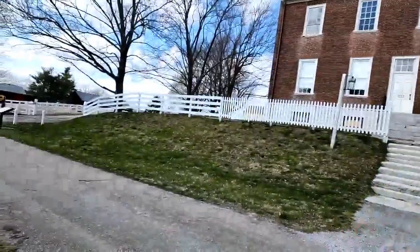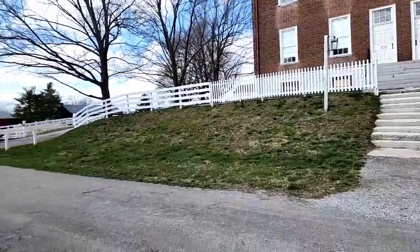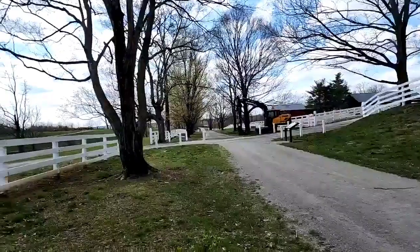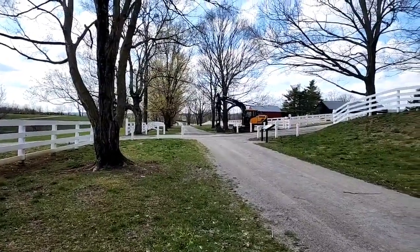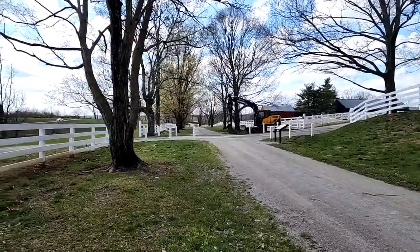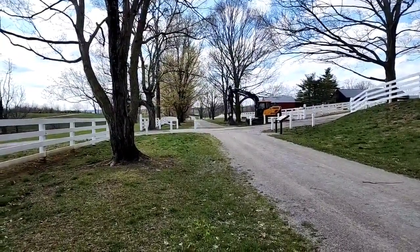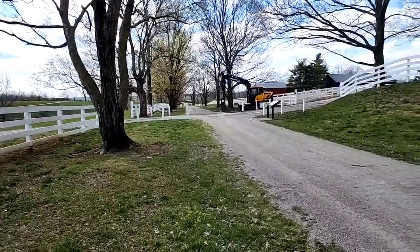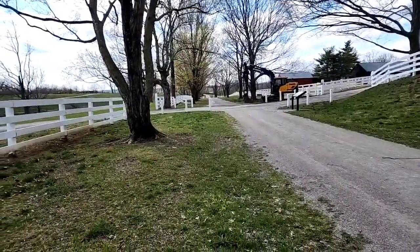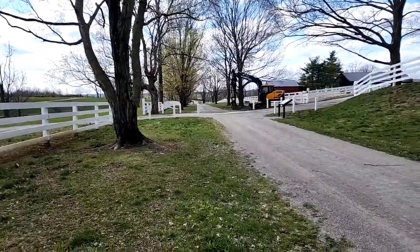Now, the first time I did this tour, somebody asked me if there was a cemetery. And yes, there is a cemetery. It is a fourth of a mile that way. So we're not walking that way because it is too cold. And I'm not exactly sure where it is, but I will find it eventually. But I wanted to tell you this story about the Shaker cemetery. So 32 years ago, can you hear that wind?